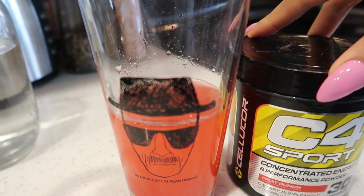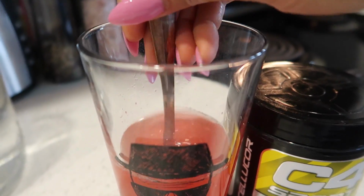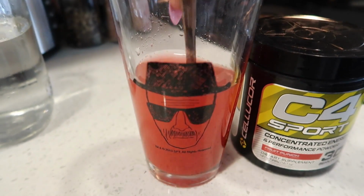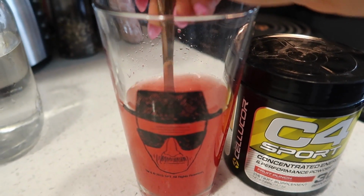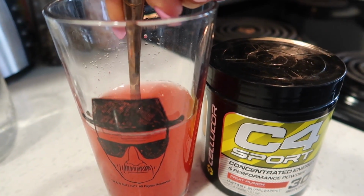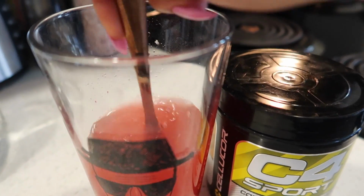Oh my gosh, yes, this is the cup you know is going down when you see Heisenberg. Give that a good little mix. I'm gonna just chug this because I don't like the taste of pre-workout. That's why I switch between different ones, because usually I'll take a capsule so I don't have to bother with all this excess liquid in my system.